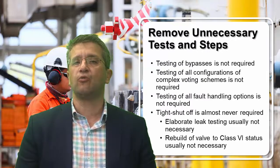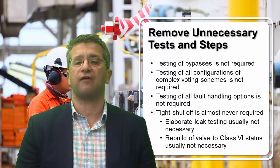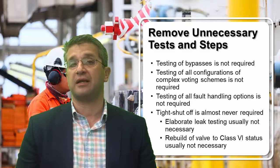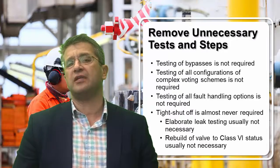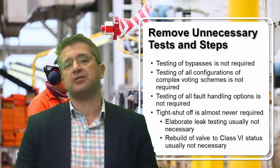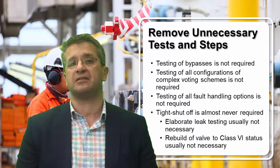In addition, rebuilding of valves in order to achieve a class 6 or a bubble tight shutoff is usually not necessary. And the amount of time saved and money saved by not pulling those valves out, sending them to be rebuilt, or even doing the elaborate leak rate measurement testing can often be foregone, speeding up the turnaround immensely.